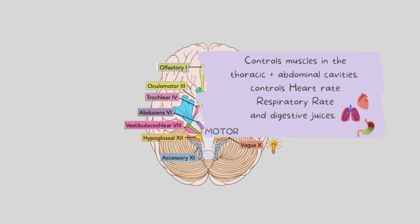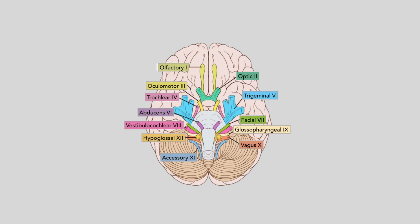Okay, so I'm going to leave you with a few flashcards that I made so you can use them to memorize the cranial nerves. I think this is the best way to learn.